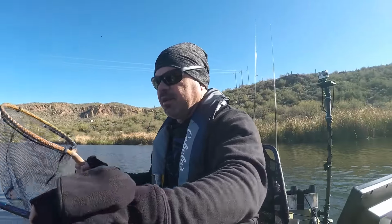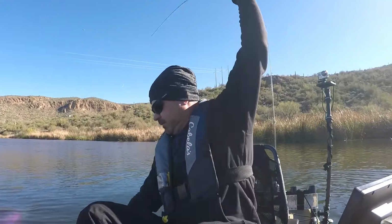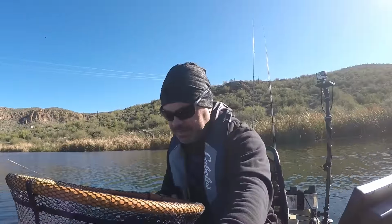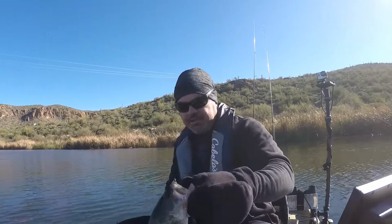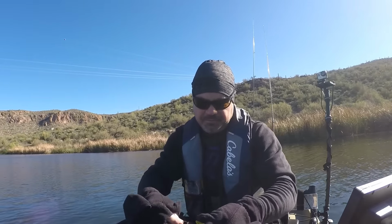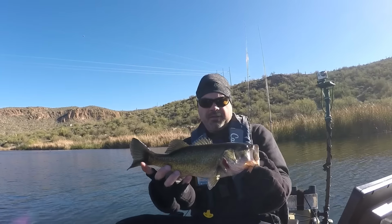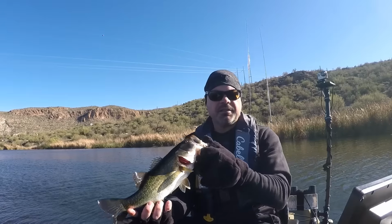We can get to swim over here. Gotcha. All right, fish number one. Not that small, but not that big either. But I'll take it. Beats getting skunked, that's for sure. All right, so there we go, little 14, 15 incher, but hey, it's a fish.